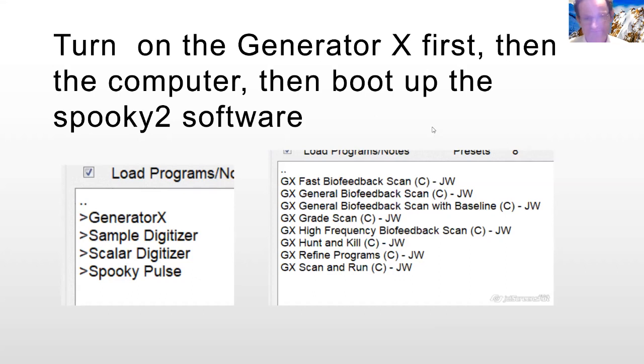You can then select in Biofeedback, Generator X, and on my little right hand image there, you can see all the different types of scans you can do. For myself, I would normally do high frequency, general biofeedback, or fast. I could do general biofeedback with baseline, I just haven't quite got round to it. But we've got grade scanning in there. We've also got hunt and kill, which is a very good treatment I do periodically, and scan and run, which are two different types of things, and we'll have a look at that in the next presentation.